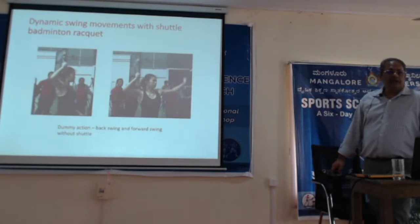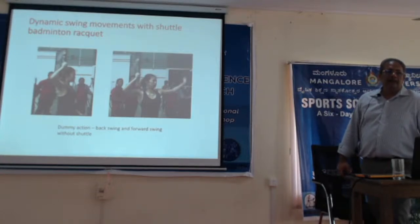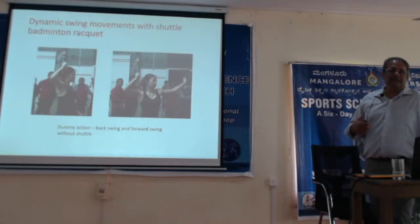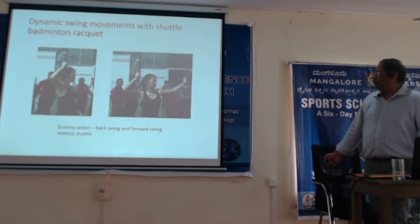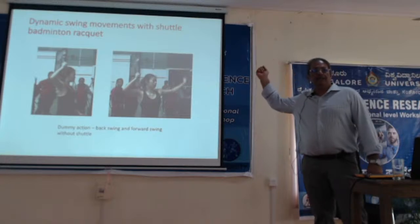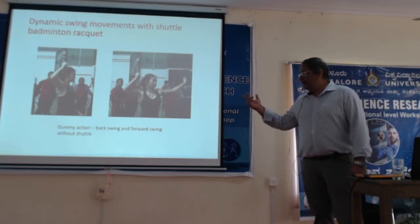And one of the things was that after this athlete went for rehab, the coach wanted to know whether this athlete is cleared for training or not. So the team of doctors, biomechanics, conditioning expert, physiotherapist, all were there while doing the testing. And we looked into two actions, dummy action of backward swing. The problem was that when the athlete is doing a backward swing, there was an issue. So after 5 months of rehab, she came.